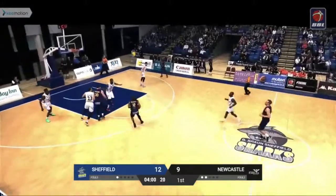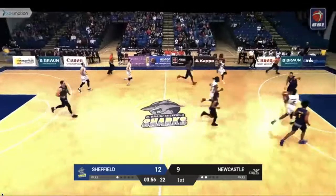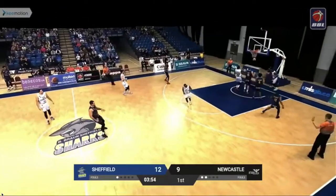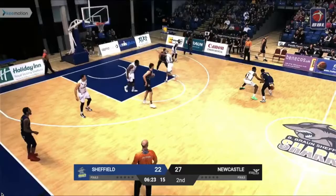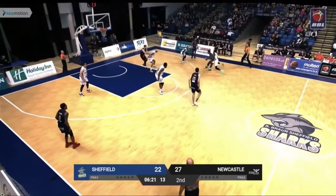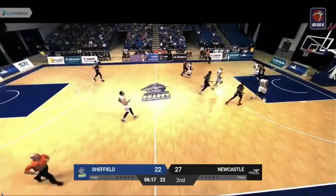Glasgow, who sat down. McKnight loses the handle. Morsell for two finishes on the break. An unusual... Munday. Stolen away by Morsell. He's going all the way.